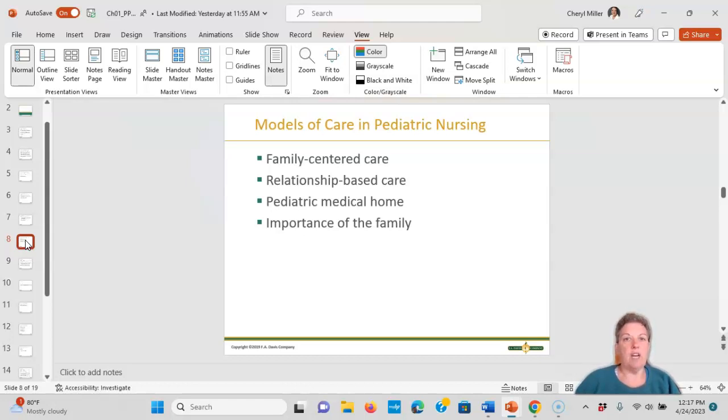There are different models of care in pediatric nursing, more so being family-centered. In the first days, we used to be the only caretaker for those kids. In some situations, we still are, but most of the models of care in pediatric nursing are going to be family-centered. Relationship-based care, because when you have a relationship with those people, they will bring their child back to you over and over again. That leads into a pediatric medical home and the importance of family in the child's life. It's never going to be just teach the child. It's always going to be teach the family, because the family is helping with the care of that child, and it may be grandmother, great-grandmother, extended family.